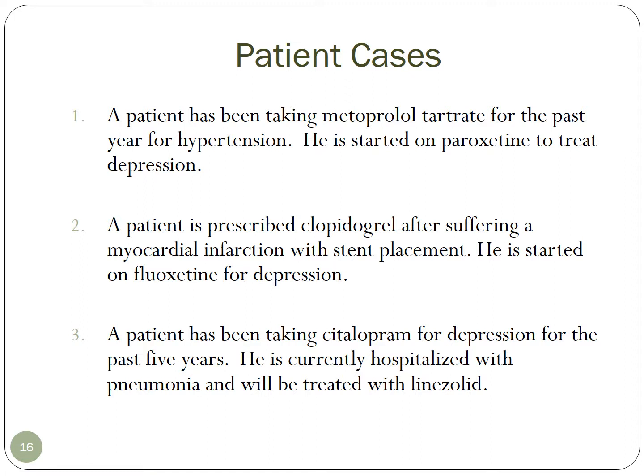Great. I just want to highlight some of those drug-drug interactions and use some patient cases to show you some potential issues you could run into. So with the first case, we have a patient that has been taking metoprolol tartrate for the past year for hypertension. He has started on paroxetine to treat depression.